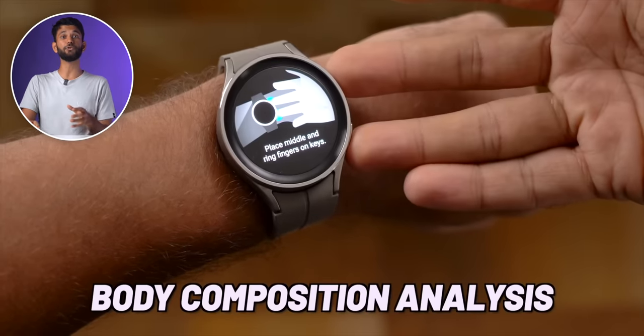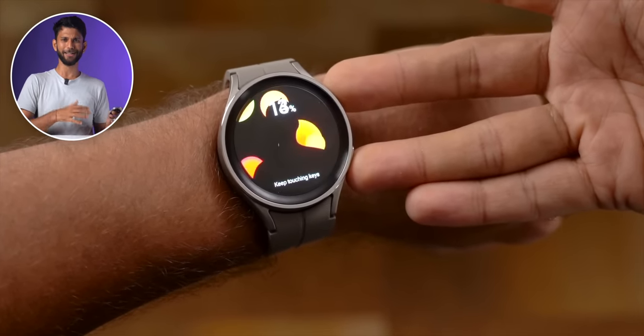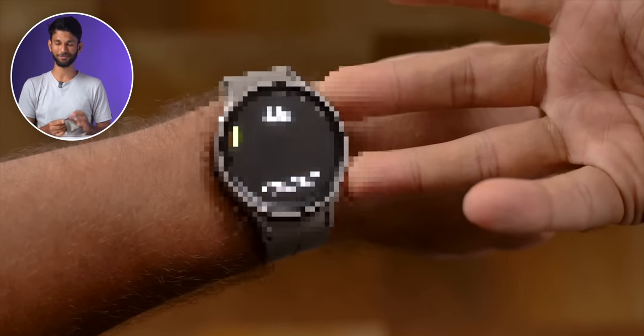Rest, the Galaxy Watch also tells you your body mass, BMI, fat percentage. Like, you have to maintain this pose and take the entire reading, and I can't show you the entire detail. Blur it out in the post. We are not that close.